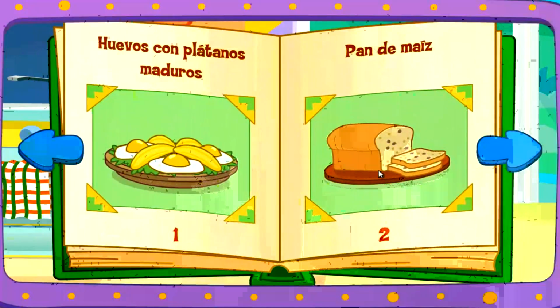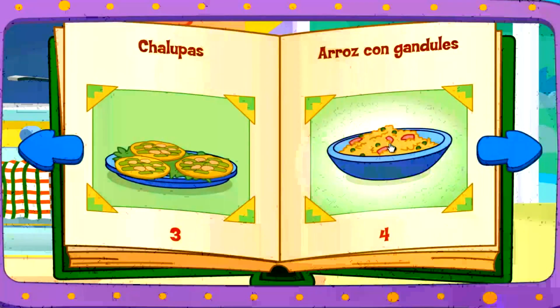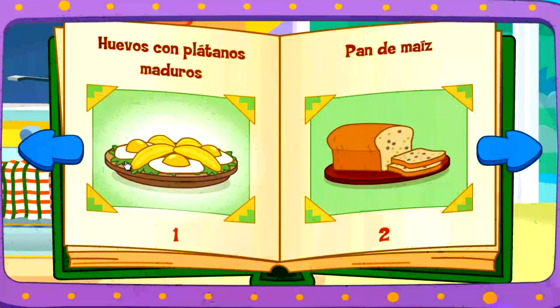of the meals in the cookbook. Which meal would you like to make? Click on it. Pan de maíz. Arroz con gandules. Chalupas. Huevos con plátanos maduros.